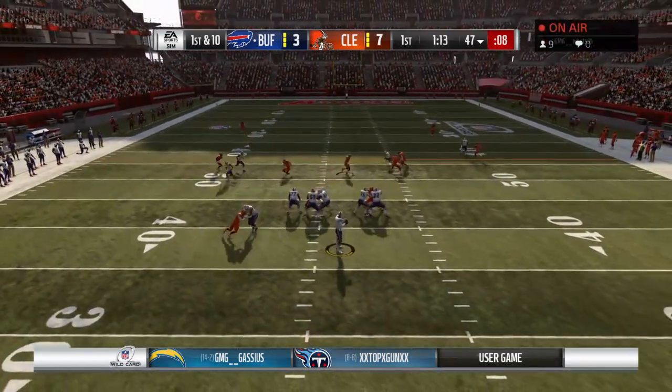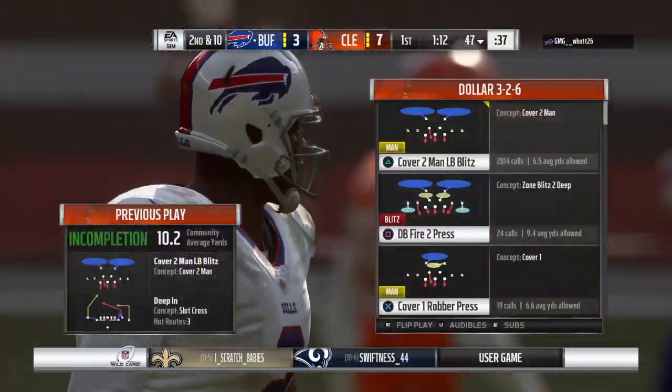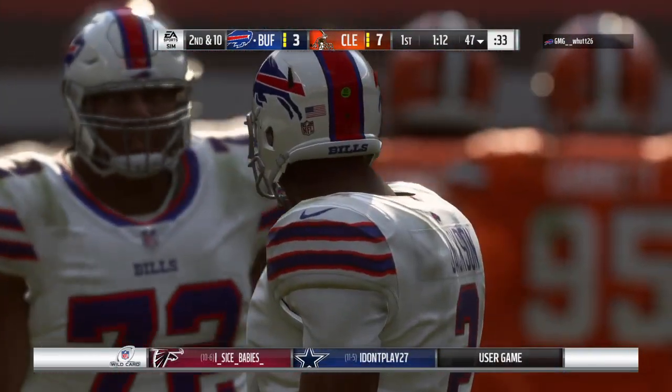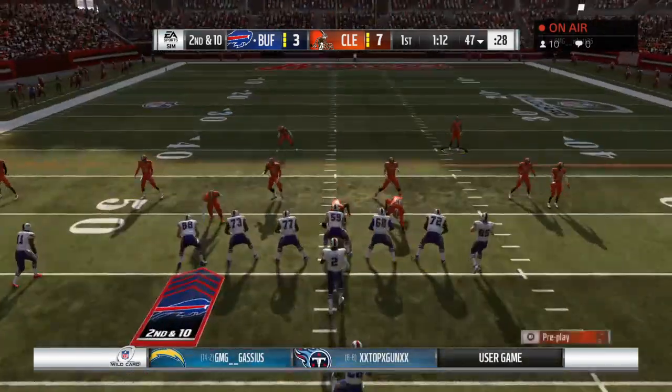On 1st and 10, it's Jackson. And that's going to be incomplete. Well, not to get too overcritical there because he knows what he's doing, but his shoulders looked a little off kilter there when he threw that. I don't think you're being overly critical there. You're just analyzing it, and if he gets those shoulders right, that pass will go from incomplete to complete.